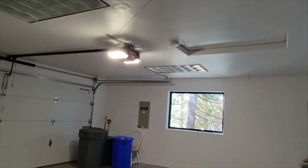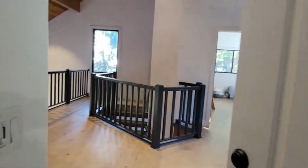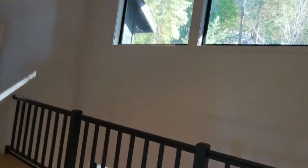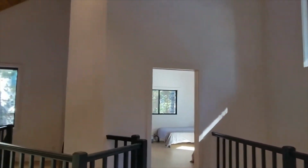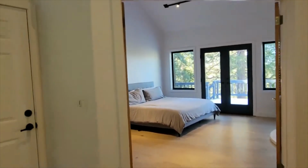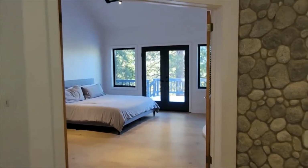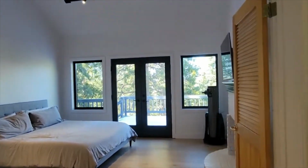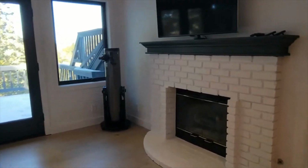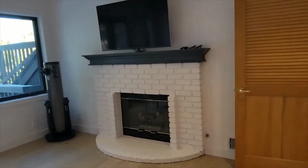So when you come in through the garage, you're actually coming in the door to the second story, to the loft. Okay, this is the master suite. The master suite has double door entry. And because of that beautiful central fireplace downstairs, the master suite has its own fireplace here.